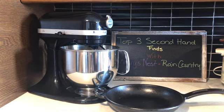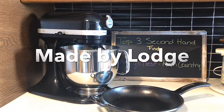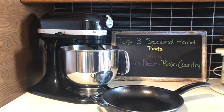Also off of Kijiji, I purchased this cast iron pan. This pan is excellent for making omelets. I paid $10 for it, and I went to the person's apartment building. I met them in the lobby and I picked it up. So this was a really good deal for $10. It is an excellent pan, and I don't even want to put it away. I keep it out on my stovetop all the time now.